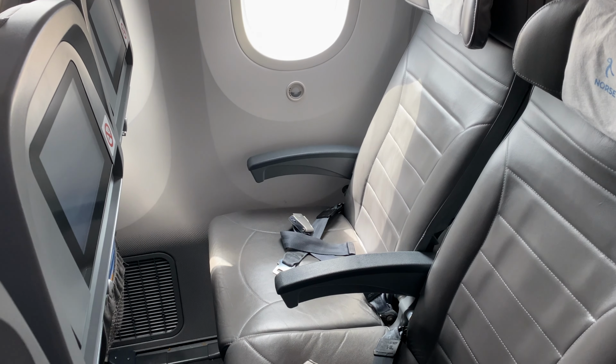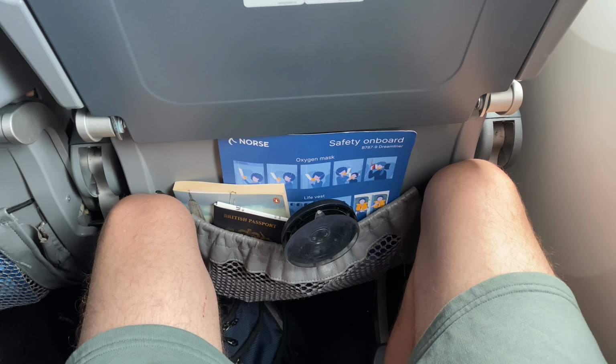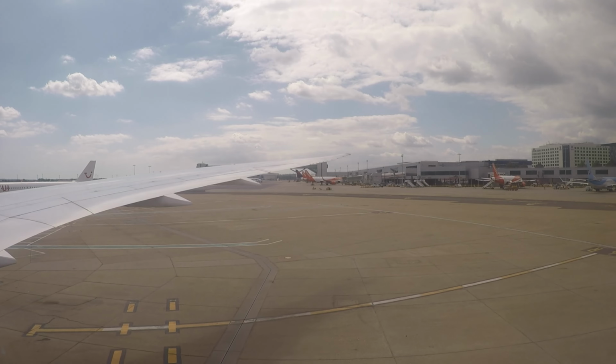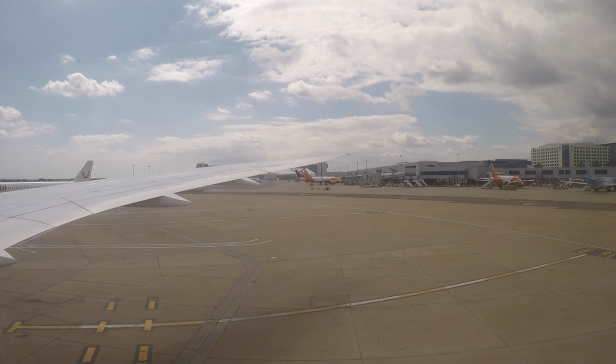The seat is comfortable and features 31 inches of legroom, which is the same as all other airlines that fly from London to Washington. And not long after that, we began our pushback and taxi out to runway 26 left.